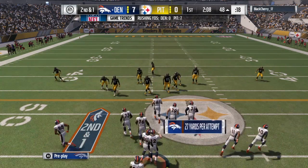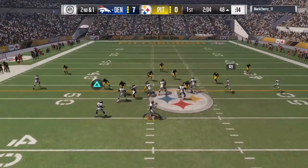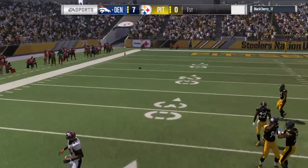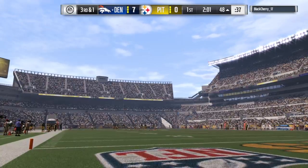Second down now after the pass completion. Thomas, the lone receiver, left. Lynch looking to throw on second. And this is incomplete. Virgil Green is the intended receiver. And it's 3rd and short.